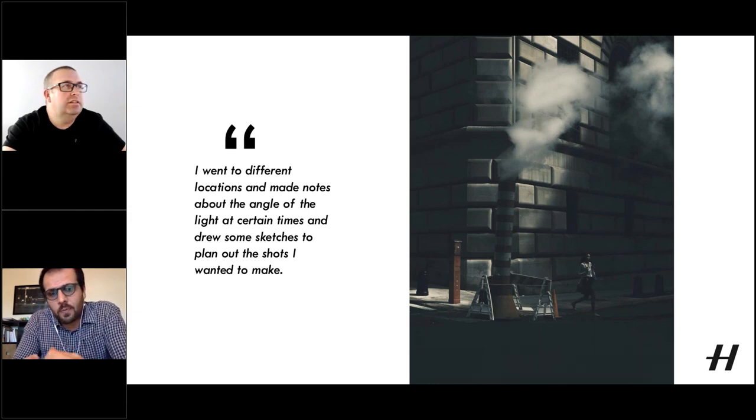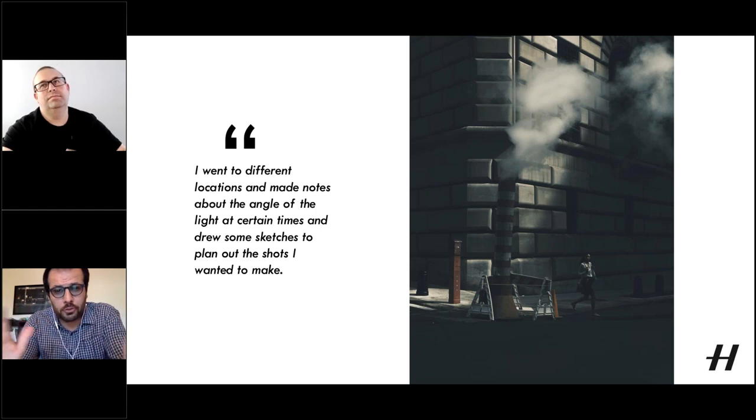So certain times are very important, because when you're shooting these types of pictures, you have very good light only at certain times of the day. It's sometimes between mid-October and, let's say, mid-February. But the project was in April and May, so I had to go out so early, like six, seven, sometimes eight.